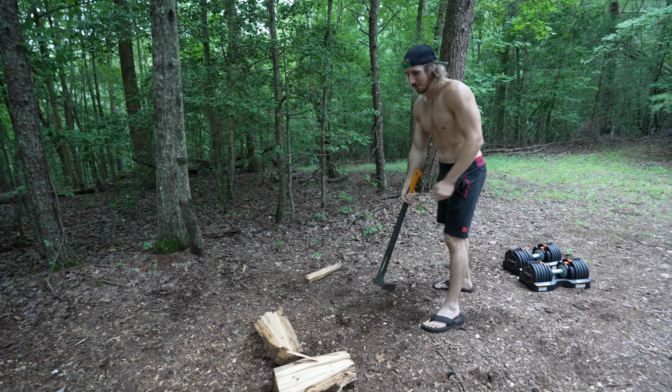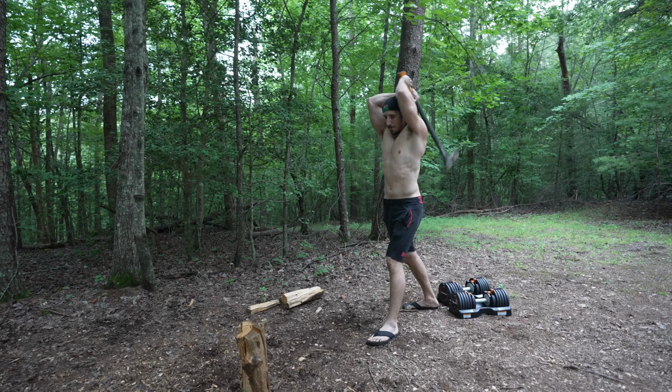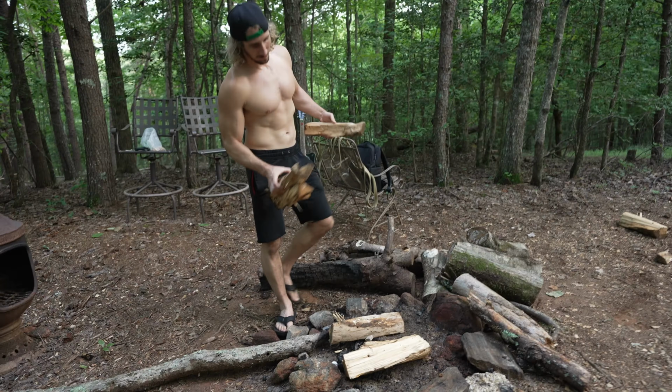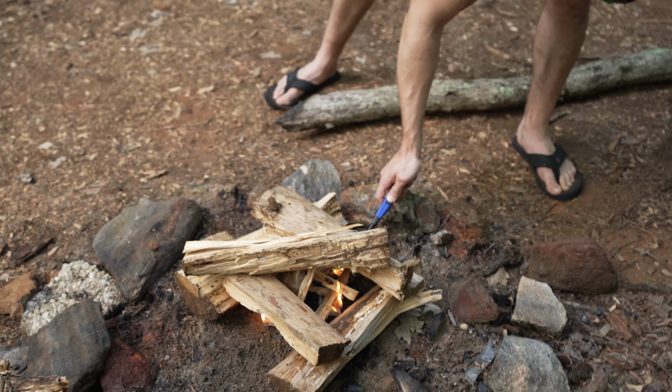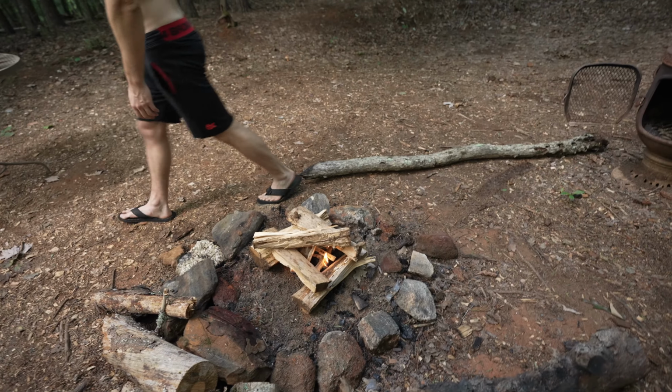Workout is done. Donna's about to cook some dinner. She's making some pasta. I'm gonna get started on the fire before the sun goes down, and we gotta chop some wood as well. So let's get to it.